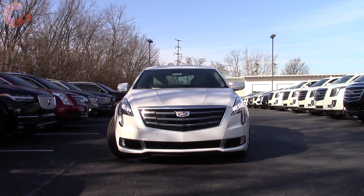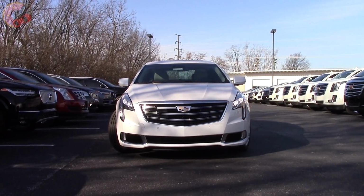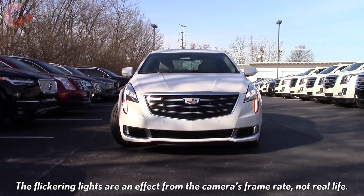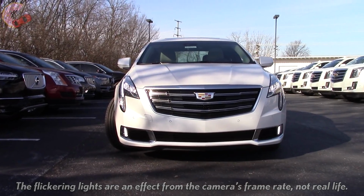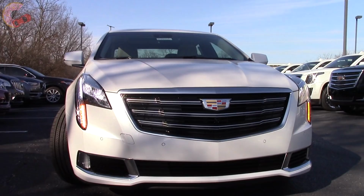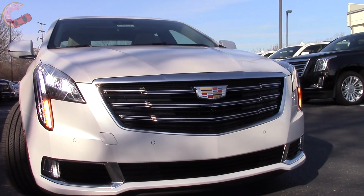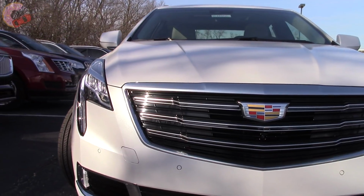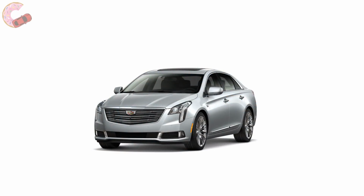The XTS is actually on its second refresh since its 2013 introduction, but this is definitely the most extensive one yet. Like I already mentioned, it looks more like the other Cadillac sedans now, particularly in the grille. Now almost every trim gets this version, but the Platinum does have more chrome and the V Sport no chrome in the middle.